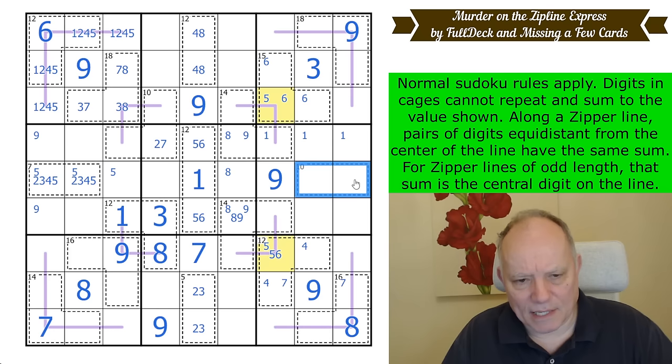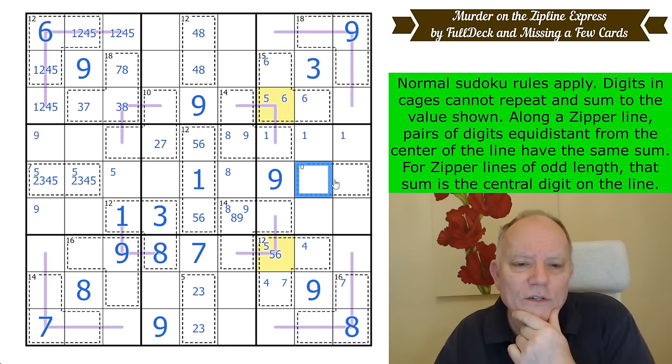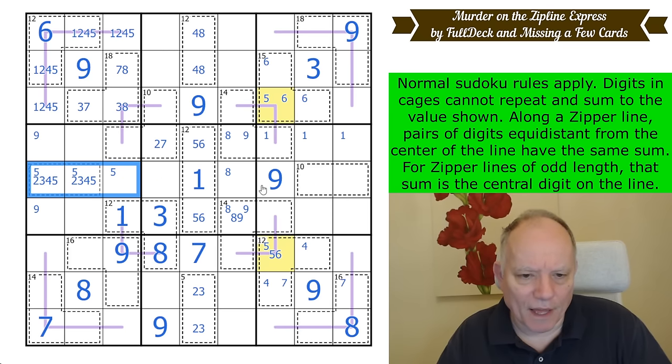If that is a 6-4 pair, this is a 2-5 pair, that's a 3, and then this is a 7-8 pair. That does seem to work. If it's not a 6-4 pair, the 6 in the central row is definitely here. Now the 5 has to go into this cage, and we've got 6-5-2 used up there. That becomes 3-7. That becomes a 4 and that becomes an 8.